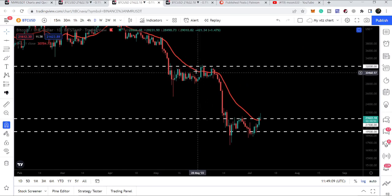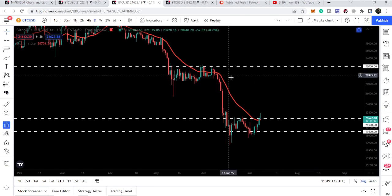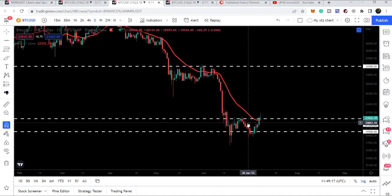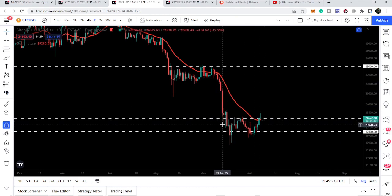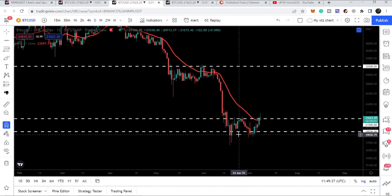We were rejected strongly by this resistance of $32,000, and again we had another free fall and found another resistance. Recently we have found another resistance here at $21,500. And we are trying to break it out right now. For example, if Bitcoin is able to break it out, that will be the first and very major confirmation for the price reversal and even the whole crypto market reversal after this free fall.